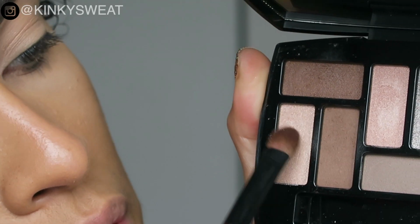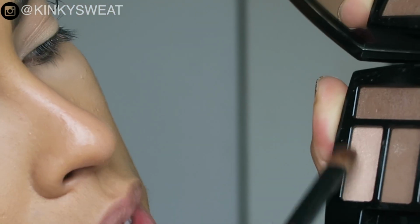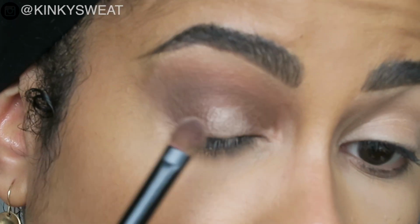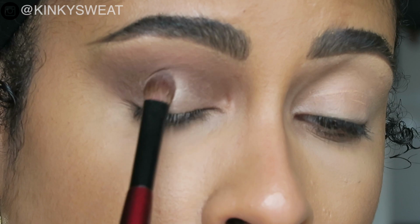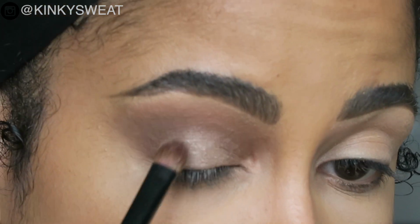And with this very pinky type of, oop, that was not the right color. It's like a pinky type of metallic shade. So let's go in first dry, see what we got. Oh, that's very light. What I'll do now is pat in and around my lid. So I'm trying to keep it under those shades we applied first.